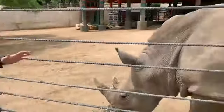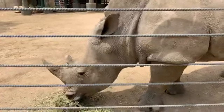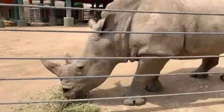These are our southern white rhinos. We have two girls here. They are both 4 years old. Their names are Rhino and West, and they are, like I said, rhinos.